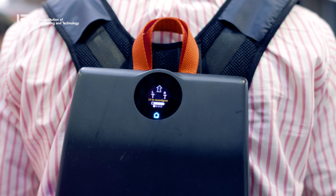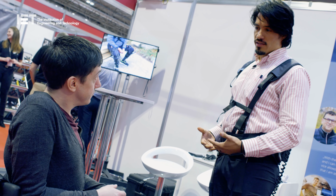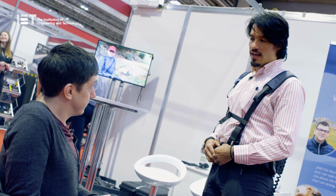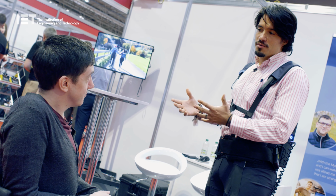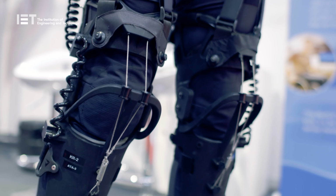What's quite unique about the system is how portable and wearable it is. So what I'm wearing is about 5 kilograms, and this I can wear for many hours of the day. But we've had patients go on hikes, walk outside, really be able to participate in activities of daily life as close as possible.